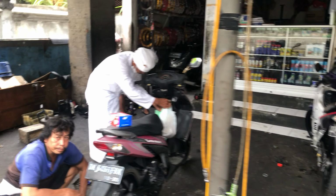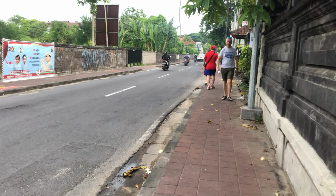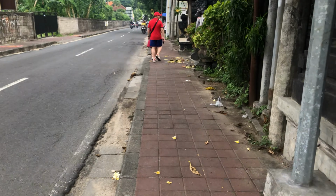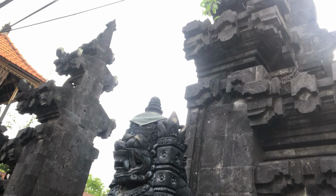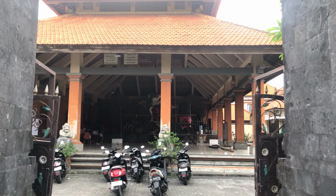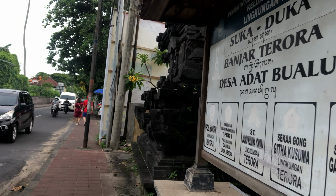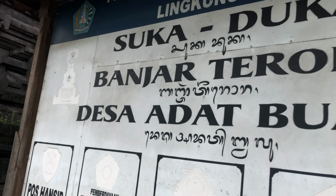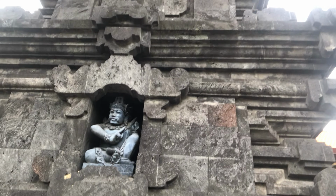Oh, some local repair shop. Oh, these are like mechanics. Here's the mechanics repairing stuff. Oh, interesting sculpture. And with lots of this. I guess this is a cultural place. Oh, this is called... Yeah, I think so. I can't understand what this is, but it has got a huge sculpture.